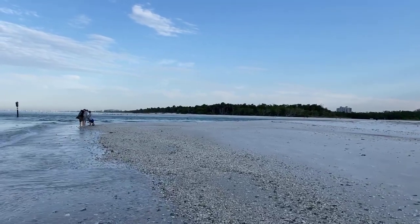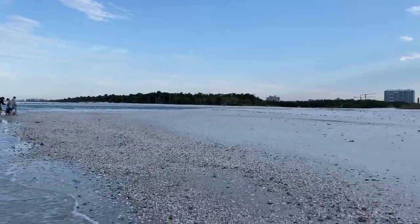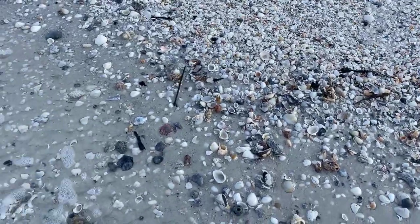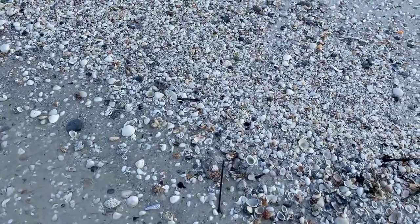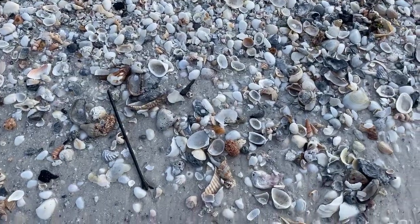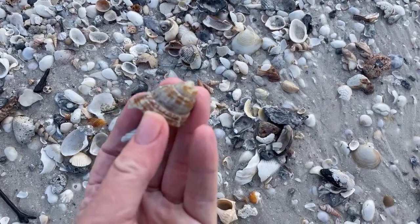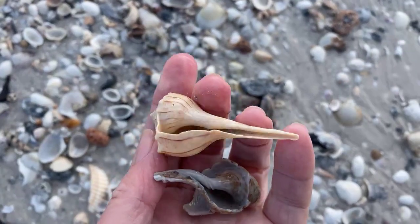Folks up ahead of me with their bag. Here's one of those little spots. They all kind of wash up and collect. Broken stuff, big broken tulip shell. Top of a tulip. Little lightning whelk down there.